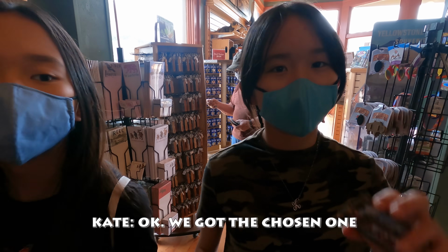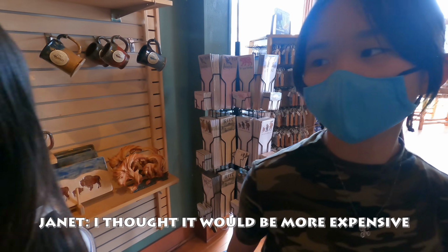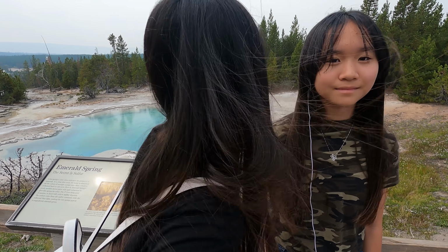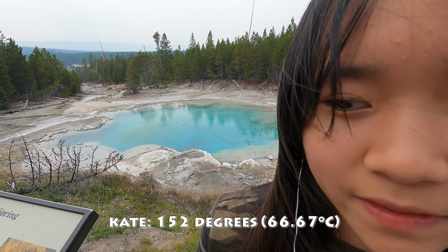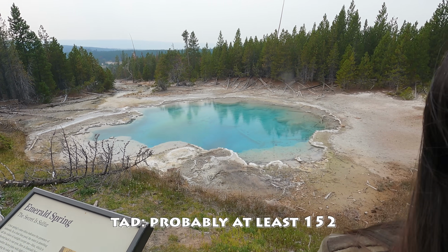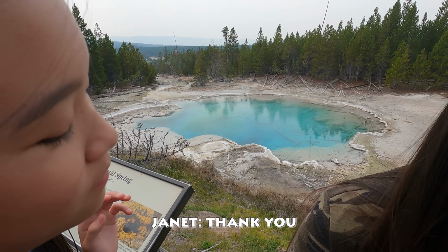Okay, we got the chosen one. How much? $5. Wow, I thought it'd be more expensive. What's the temperature of the water? 152 degrees. Probably at least 152. Surface temperature is 152. Thank you.